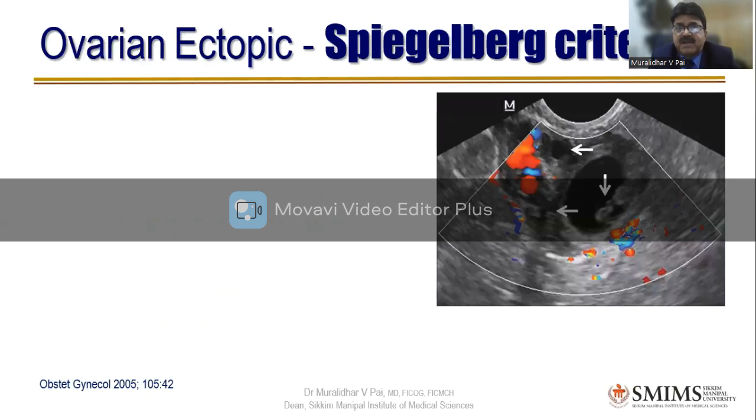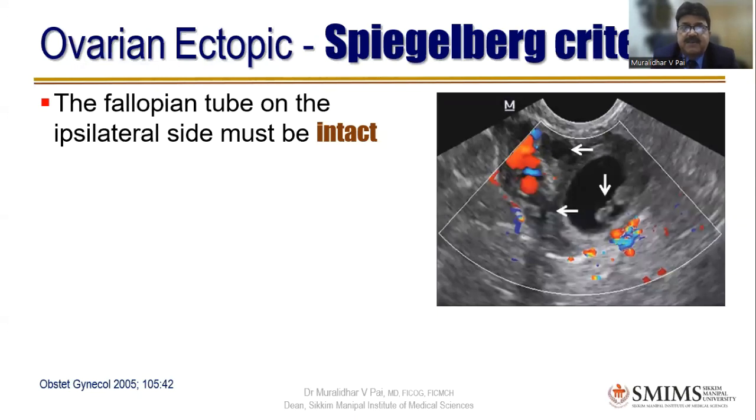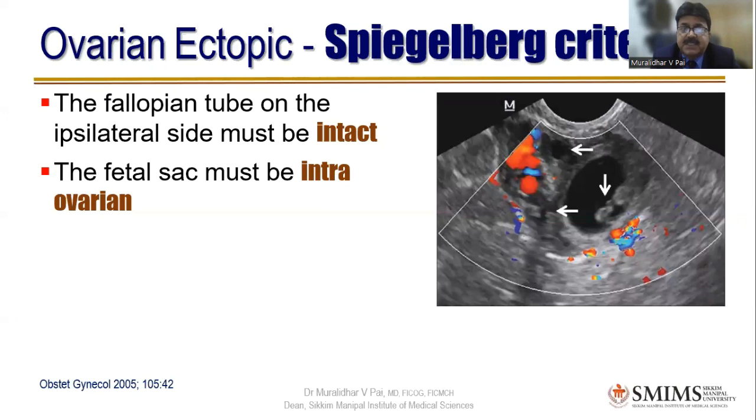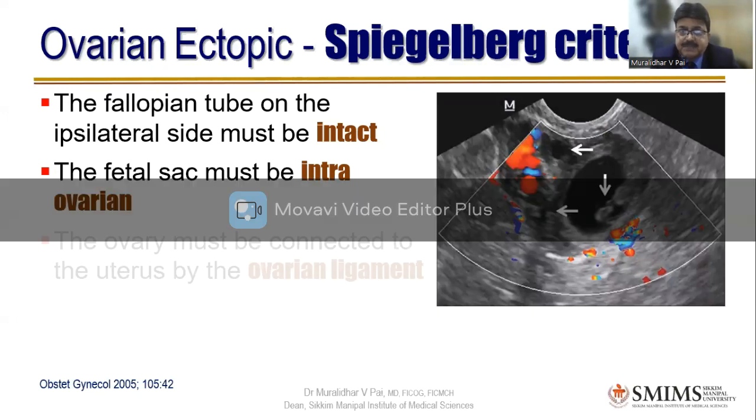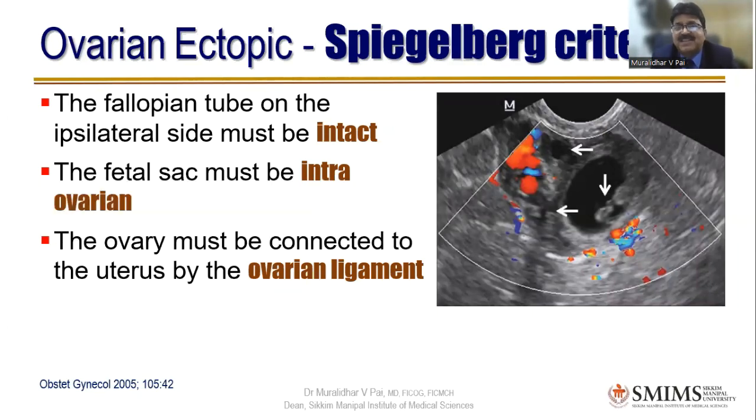So the Spiegelberg criteria for ovarian ectopic is a standard question asked in the exam. So that's why I'm putting up this slide. The fallopian tube on the ipsilateral side must be intact. The fetal sac must be intra-ovarian. The ovary must be connected to the uterus by the ovarian ligament. See, so it all sounds silly, but it is very important. The ovary, of course, is connected to the uterus by the ovarian ligament. But why this statement comes is that you should establish that it is the ovary.